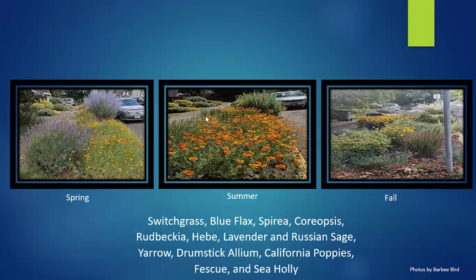And as you can see on the far left, for the spring, things are just emerging. She's got lots of blooms there for those early emerging insects. In the summer, that California poppy really wanted to take over. But by fall, you can see she's still got abundant blooms for migrating butterflies, for insects that are beginning to overwinter. So she has ensured continuous blooms for pollinators throughout the growing season.